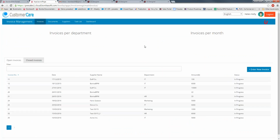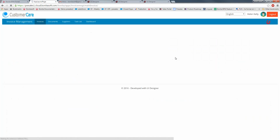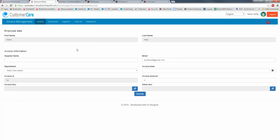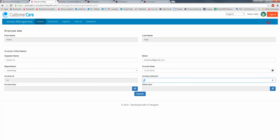So let's see how she can submit an invoice. She will click on this button, enter new invoice, and she accesses the form which was designed in the Bonita BPM UI Designer. Here she has to enter the supplier name. We'll choose this one with auto-completion. She has to say which department she comes from. Let's say she's from marketing. The invoice date, we'll do it for today. The invoice amount, we'll give an amount, and documents.